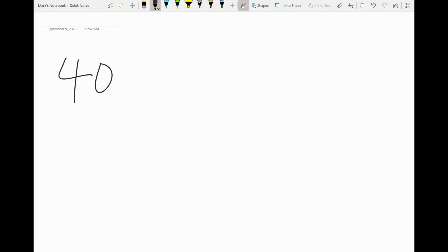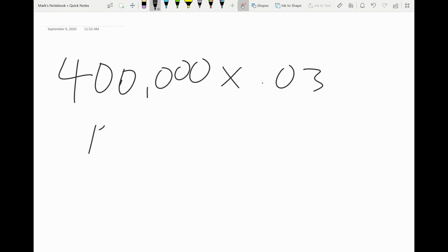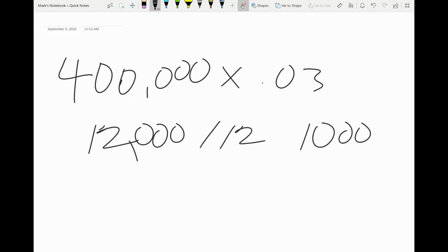Let's talk about how that looks. $400,000 now on your mortgage, right? You have the same payment, but you times that by 0.03, and now that is $12,000 a year. Divided by 12 is $1,000, right? So now you're paying $1,000 in interest on that mortgage.